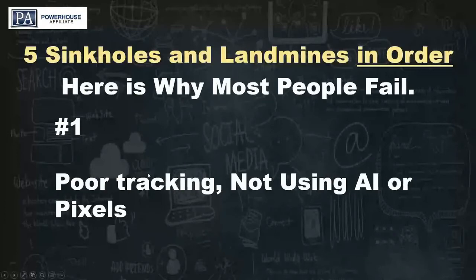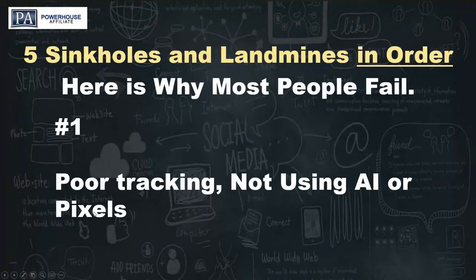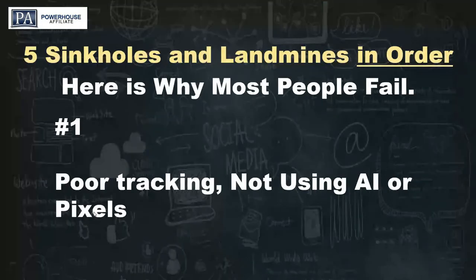Now, the number one reason why people fail is because they're not using tracking. They're not using the algorithms that are available inside the ad networks, which I'm going to show you in a second. And they're not using pixels. Pixels are extremely important in terms of Facebook. They have a pixel. You put it on your website, and Facebook is now able to determine every single person that completes an action, and they can compare it to their thousands of data points and show your ads to the same type of people. Okay, so it is important that you use their Facebook pixel.